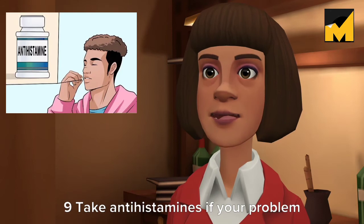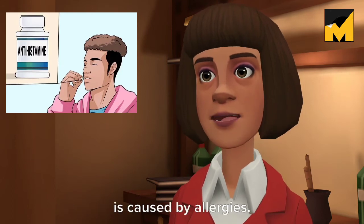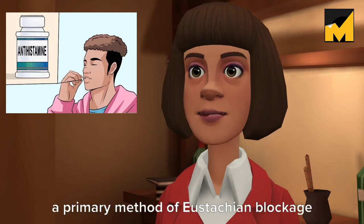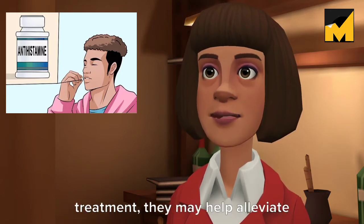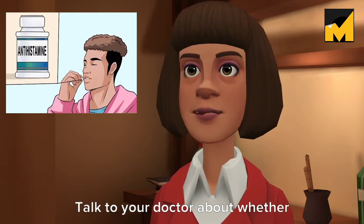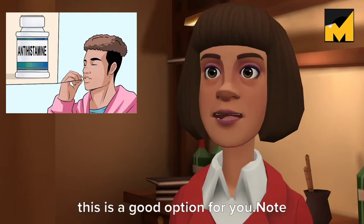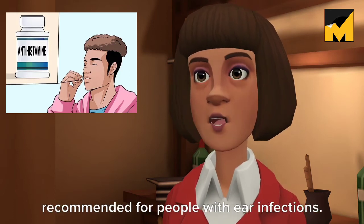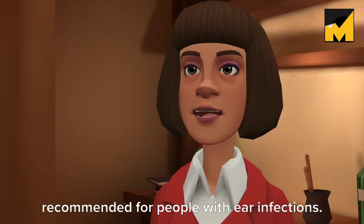9. Take antihistamines if your problem is caused by allergies. While antihistamines aren't usually a primary method of Eustachian blockage treatment, they may help alleviate the congestion from allergies. Talk to your doctor about whether this is a good option for you. Note that antihistamines are usually not recommended for people with ear infections.